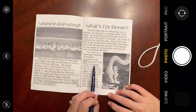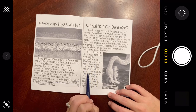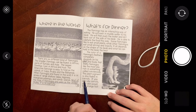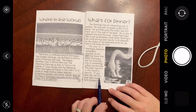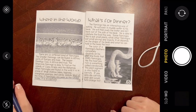The food that many flamingos like the most are rich in something called carotenoids. The plant pigment is also found in carrots. If you only ate carrots, your skin would turn orange too. Wow, did you know that if you only ate carrots, your skin would turn orange too? I didn't know that.